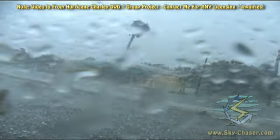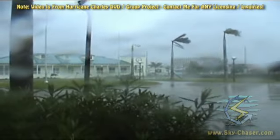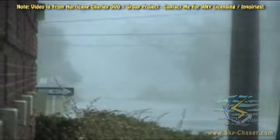Debris flying everywhere. We've got branches and old trees being wafted by this. Oh, my.